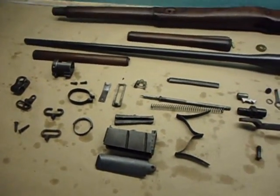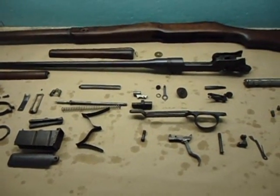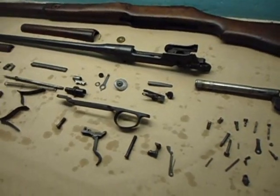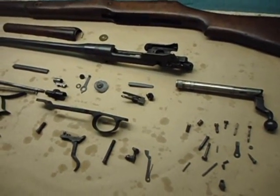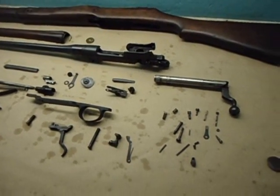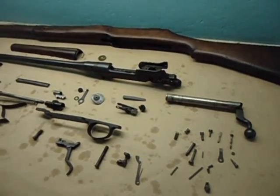So this gives us a good, preliminary look at all the parts as far as condition. Now, one issue did come up that presents a little bit of a problem, and I'm going to move the gun over to the vise, and we're going to look at this little situation and figure out what we're going to do with it.